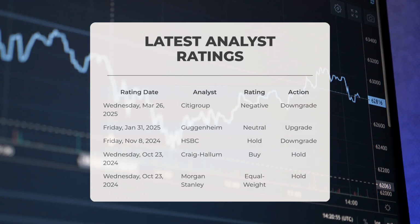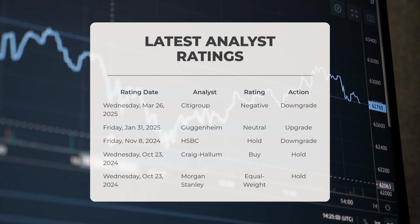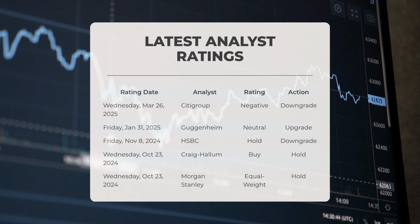On Friday, the 8th of November, 2024, it was reported that HSBC assigned ENPH a hold rating and took a downgrade action. On Wednesday, the 23rd of October, 2024, it was reported that Craig-Hallum assigned ENPH a buy rating and took a hold action. On the same day, Wednesday, the 23rd of October, 2024, it was reported that Morgan Stanley assigned ENPH an equal weight rating and took a hold action.